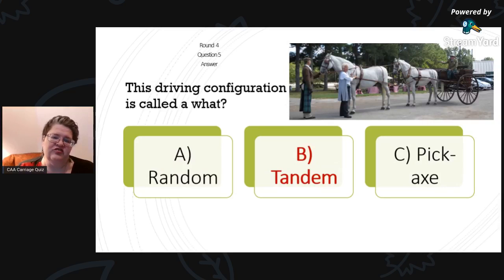Round 4, question 5, answer. This driving configuration is called a tandem. So the answer is B, tandem. There's one horse in front of the other.